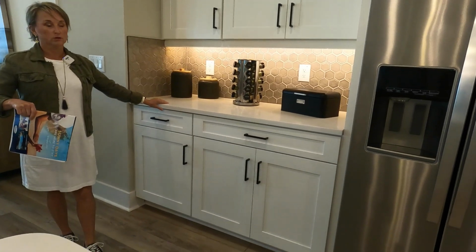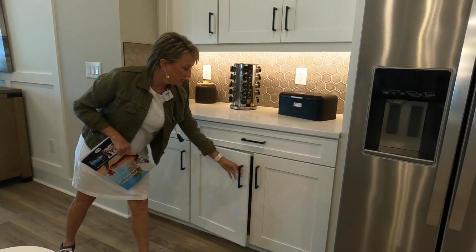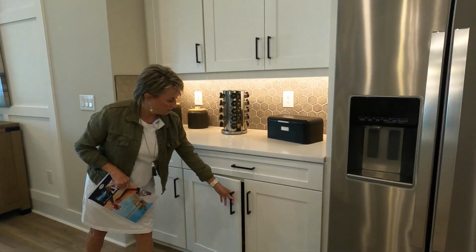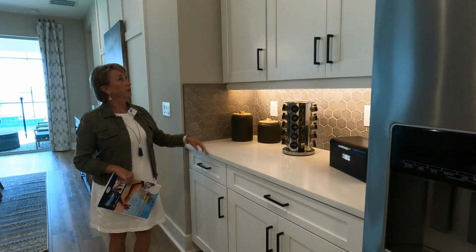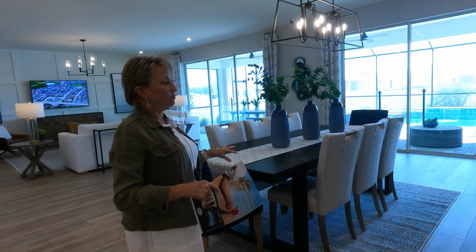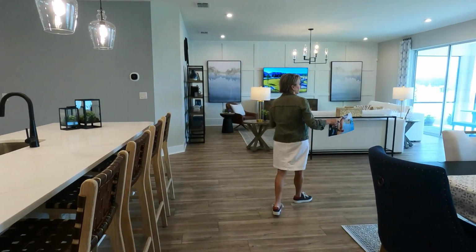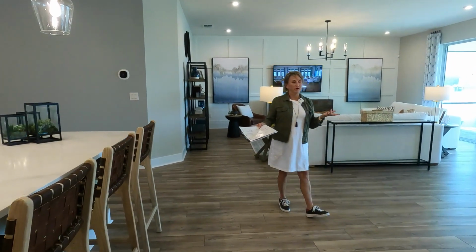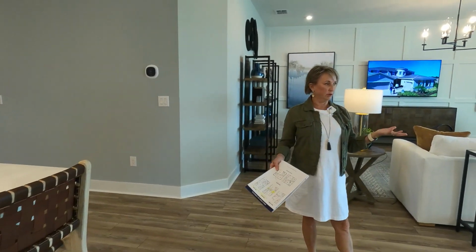It is. You have 2 sets of cabinets down here. You've got the beautiful drawers. And again, the nice tall cabinets. 42-inch cabinets, I believe, are standard. And then we get into our dining area and our great room area. The great thing about this is you could pretty much configure it any way you want. So if you wanted to have 2 sitting areas and no dining room, you could do that.